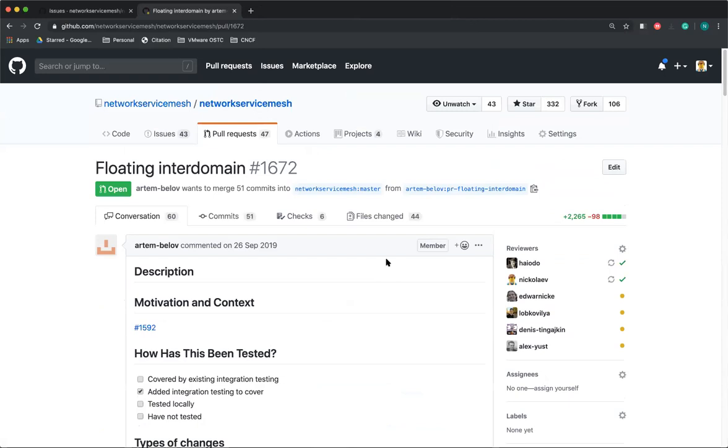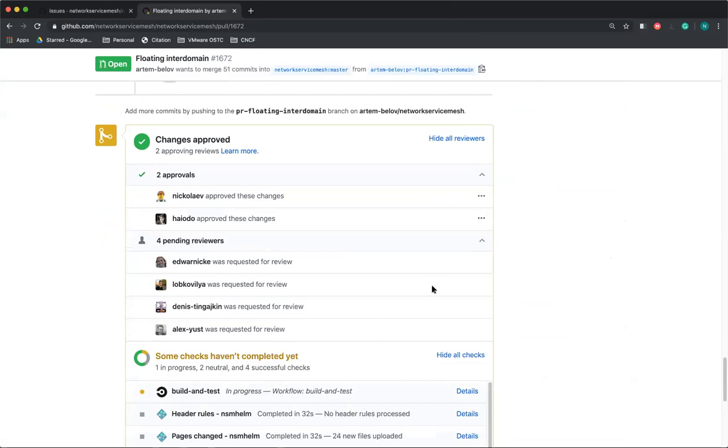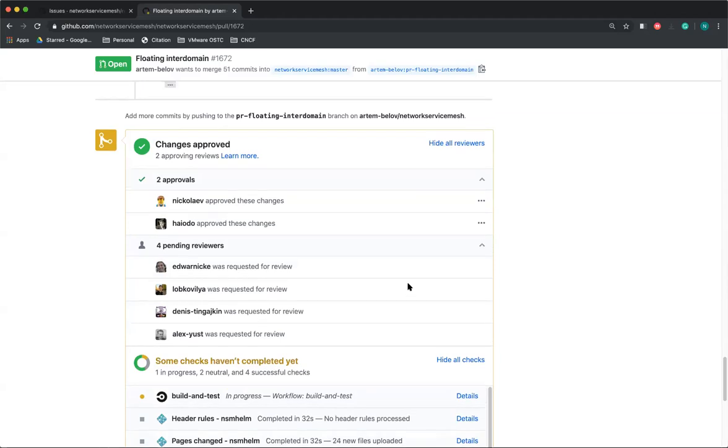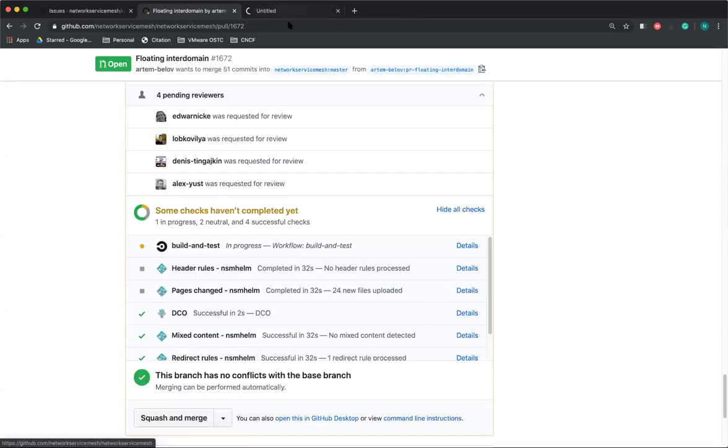Also, we're talking about the floating interdomain. We were just wondering what we can do with the floating interdomain PR, which is pending. We have two approvals, and then we have a couple more. But I think that at least the people on this call kind of agree that this can go in. So maybe it's yours or Ed's call on when this one is merged. I think it should be merged because we're in the process of SDK refactorings and so plenty of changes. They're not very complicated, but we probably should keep all this code in sync.